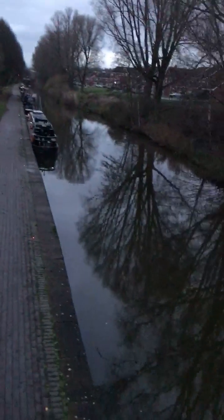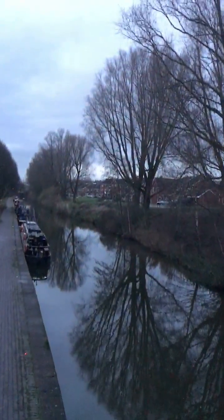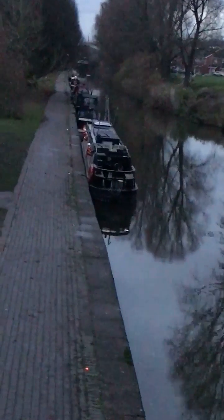Anyway, there we go. Visitor centre. There we go. There's the canal at the side. Nice bit of reflection. See, it does look better on my screen on the phone. Seems to enhance it. There's some canal boats.